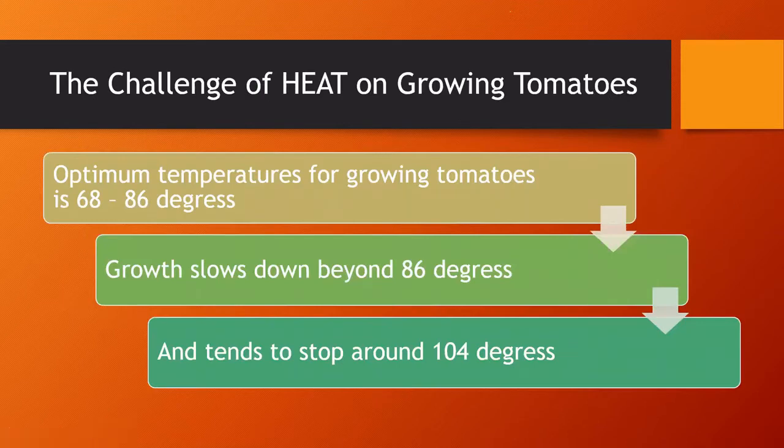The real challenge we have here in New Mexico is with our heat. As you can see, the optimum temperatures for growing tomatoes is between 68 and 86. And you know, we don't really have a lot of days that are within those ranges. We've got some right now, but the nights are too cold to have the tomatoes in. Growth slows down when it gets above 86, and it stops when it gets around 104.